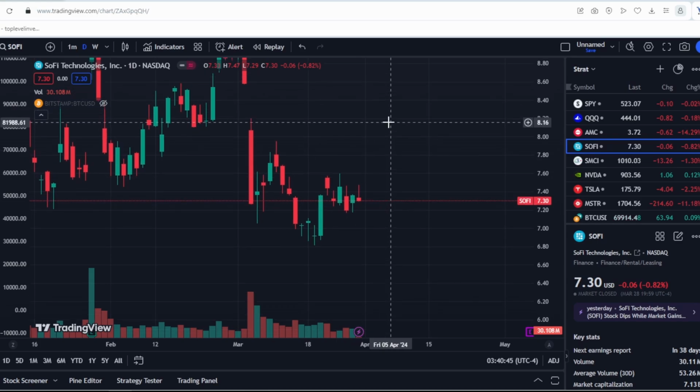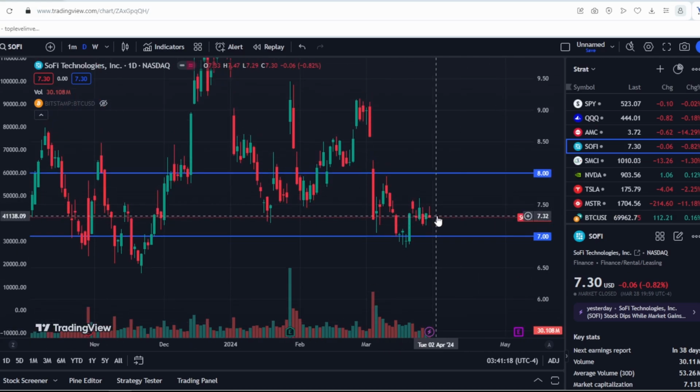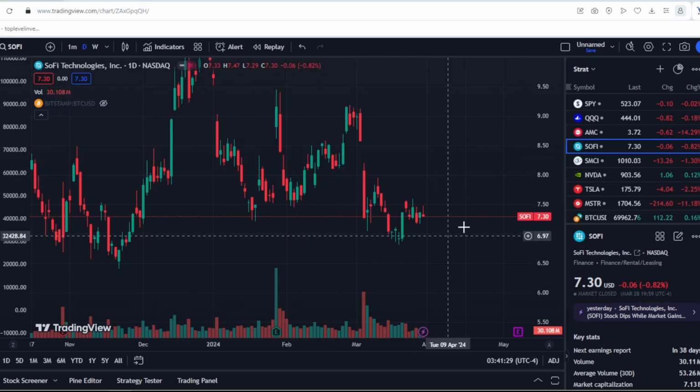But I also mentioned these huge volumes at $8 and $7, and naturally, the stock will most likely consolidate between these volumes for some time, with volumes accumulating before breaking out either upwards or downwards. Again, according to my philosophy, I don't care where this stock goes, either up or down, I'll make money either way. I advise you to learn to do the same, and there won't be any problems.